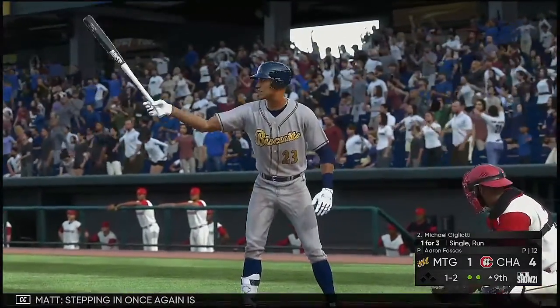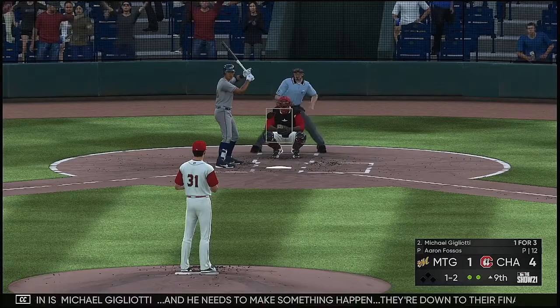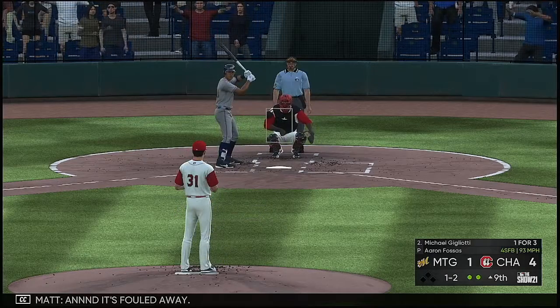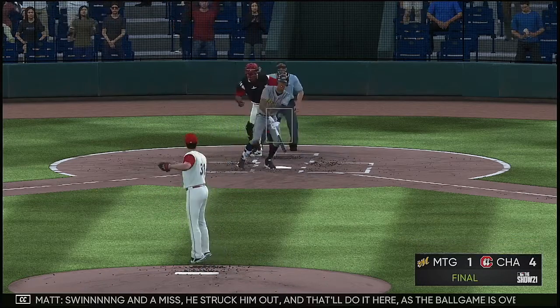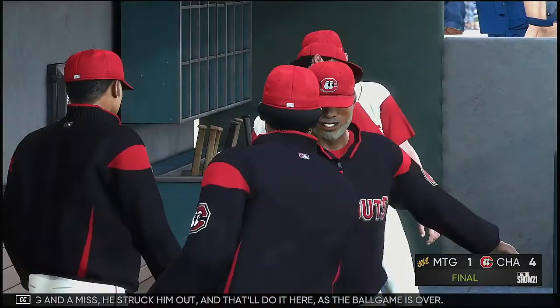Stepping in once again is Michael Gigliotti. He needs to make something happen. They're down to their final out here in the ninth. And it's fouled away. Has them down to their final strike. Here it comes. Swing and a miss. He struck him out, and that'll do it here as the ball game is over.